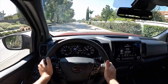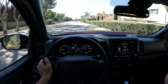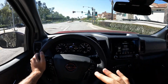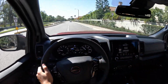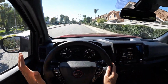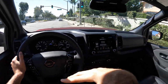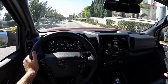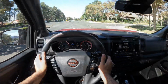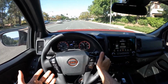What you're getting with this Frontier Pro-4X is it's a really great bargain for all the features, for the look, for the ride quality, for the out-of-the-box off-road capability. Within reason, it's a heck of a deal at 38 grand. I think it's worth the upgrades for those packages to get these niceties. I don't think there's a nicer cabin, certainly not nicer leather feel, certainly not nicer seats in this segment. I think as a daily driver with occasional off-road use, this Pro-4X is my favorite in the segment.